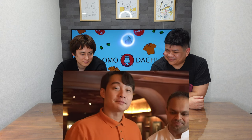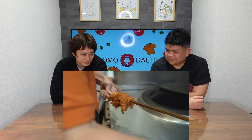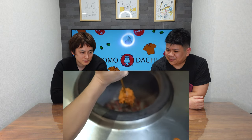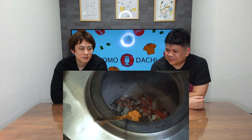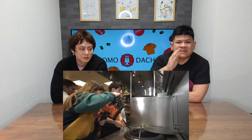Now we leave this for 2 hours. 2 hours later. Grab a skewer. Just slot it on. Now we put it in. Cook for 10 to 12 minutes in this tandoor. This is like Indian people barbecue. Perfect place to hide. You can like make naan in there too.